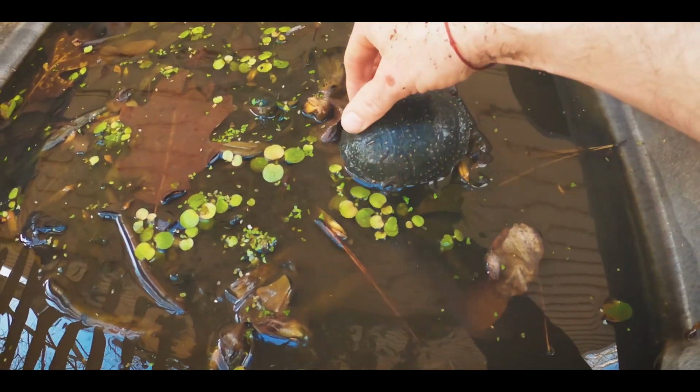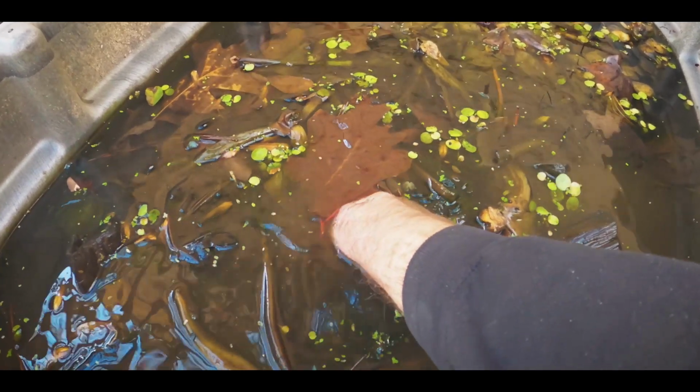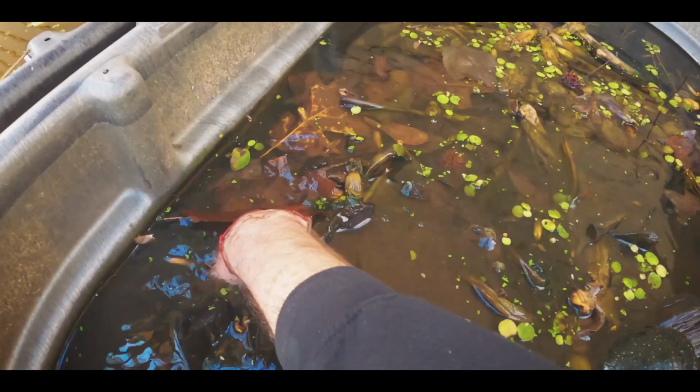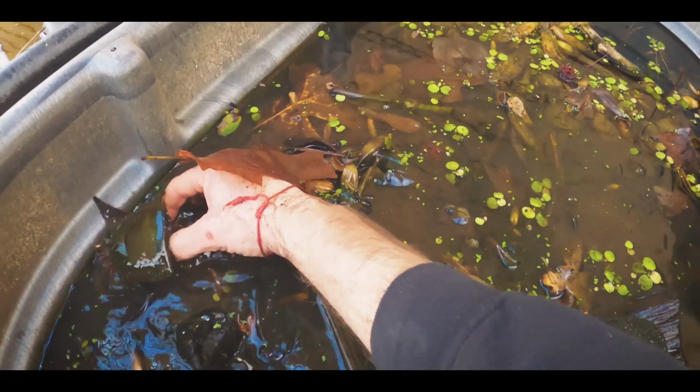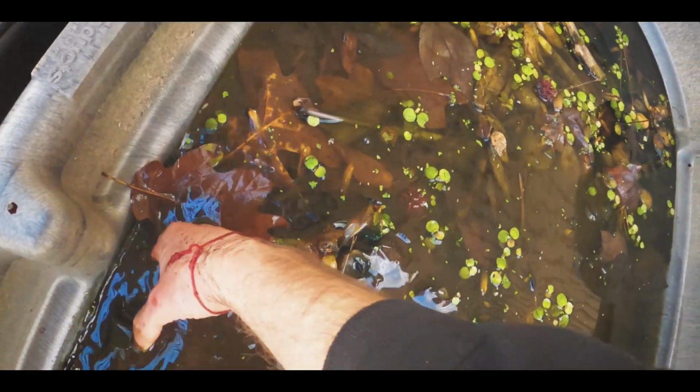Very similar to like a chicken turtle we have here in the South, but sadly, a lot of times those habitats are where people want to be, and they end up kind of being pushed around because of that.